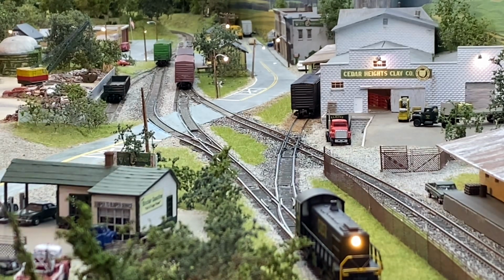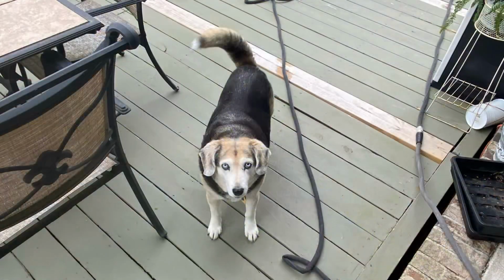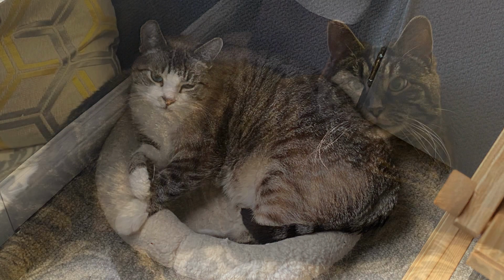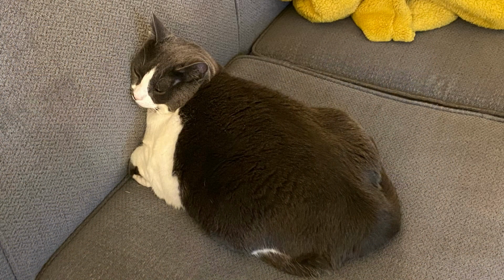Yeah, let's look at the animals real quick. I haven't showed them to you in a while. So here's Jazzy out on the back porch. And Chance in his bed. And our lazy cats. Here's Ferdinand. Bunny. And last, and the youngest, Mouse. She always sleeps in those weird positions.